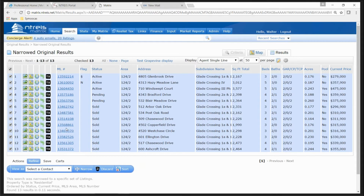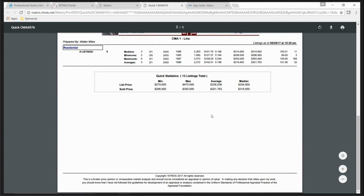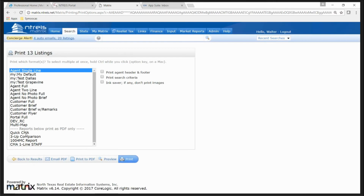I didn't spend a whole lot of time on this, so we got way too many comparables there, and it's not a good CMA. But it's there. So now that I've got them selected, if I want to email this quick CMA report, a lot of people make this mistake. They go to quick CMA, they view this report and they think, oh, I'm going to download and email this. They would do that in Chrome right here. They could download it to a PDF file, then they've got to attach it to their email. But if we go to print rather than email, underneath print, right down here, it has Quick CMA.